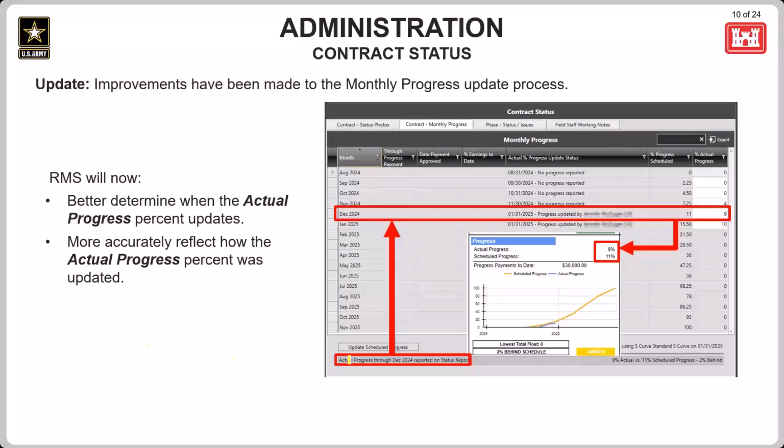So as we can see here on the bottom, it's showing us exactly which month is being reported and where it's being reported on the status report. And then in the middle, we have the snippet from that contract status report reflecting that information accurately. This was done in hopes that it will make the process of reporting progress just a little better for users.